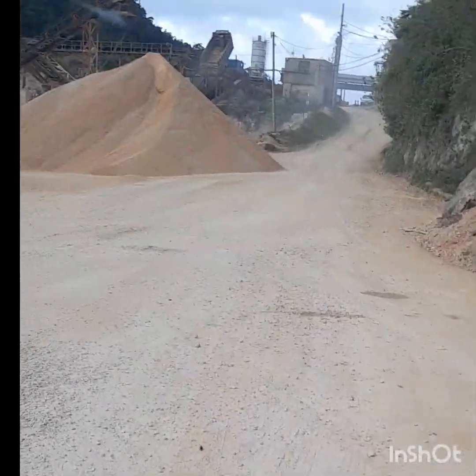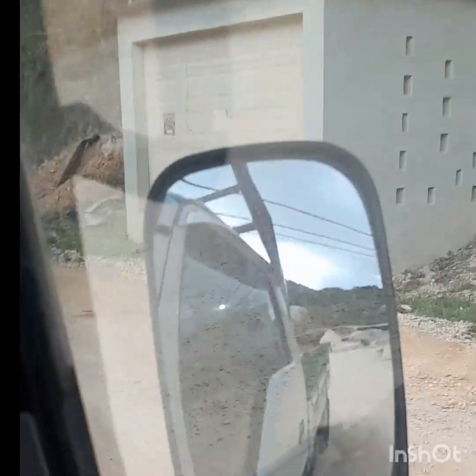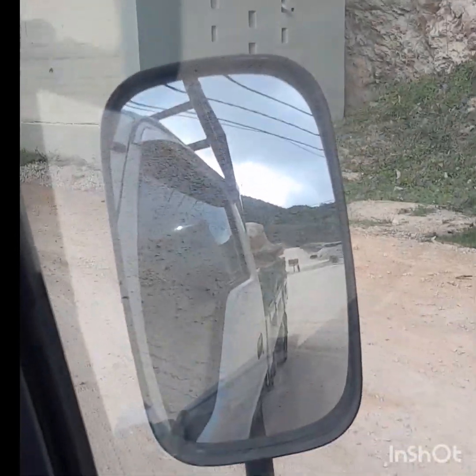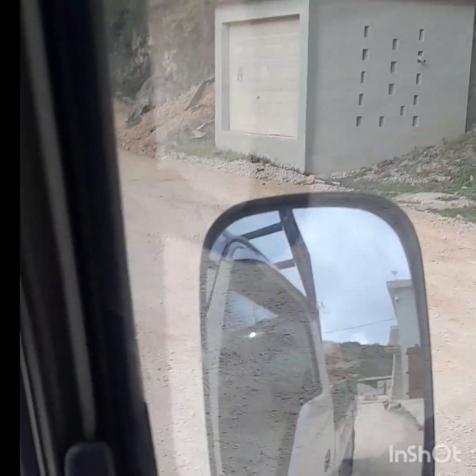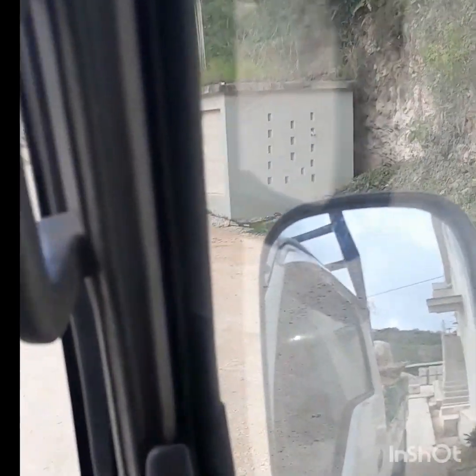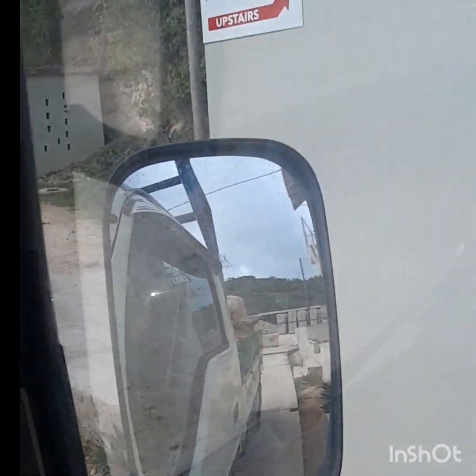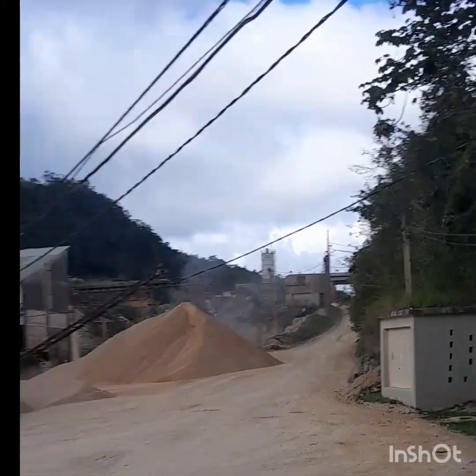But something is wrong with the scale, so we have to reverse onto the scale. Because the scale is broken, I cannot enter from the other side, I have to enter from this side to go on the scale. So now that I'm on the scale, they're going to tell me how much for the marl, the stone dust rather. All different kinds of stuff. I'm going up the step now.